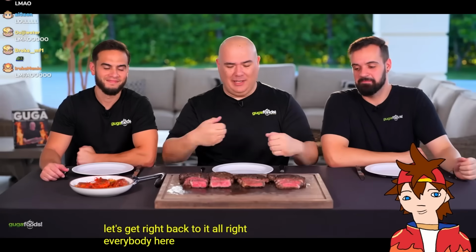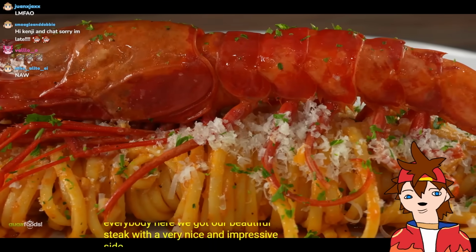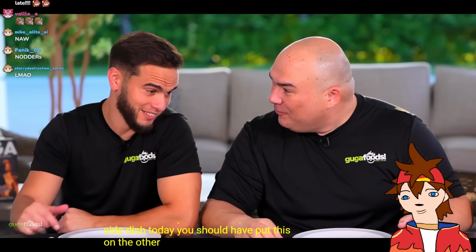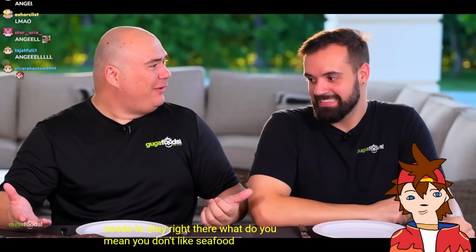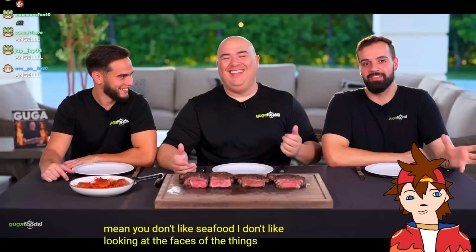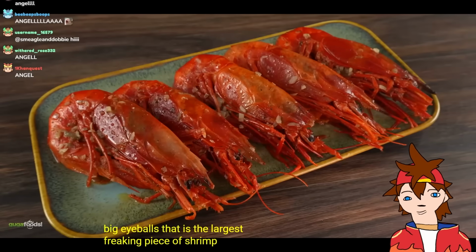All right, everybody, here we got our steak with a very nice and impressive side dish today. You should have put this on the other side. Oh, bro, come on. Nah, that needs to stay right there. What do you mean? You don't like seafood? I don't like looking at the faces of the things I'm gonna eat. Dude, those are some big eyeballs. That is the largest freaking piece of shrimp I've ever seen.